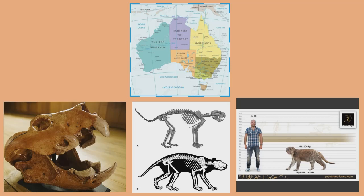And here's the skull of Thylacoleo right here. That is an impressive skull when you actually look at it. That is just an impressive skull for this type of animal. And you can see the skeleton in the middle right here. There have been multiple complete specimens of Thylacoleo, so we know what its body shape is, and also what it possibly could have looked like.